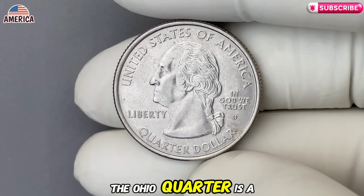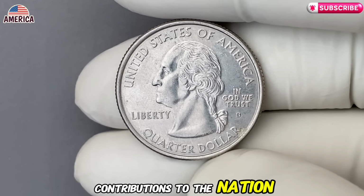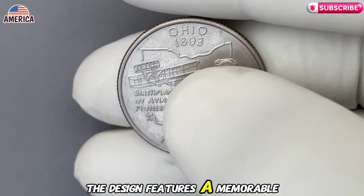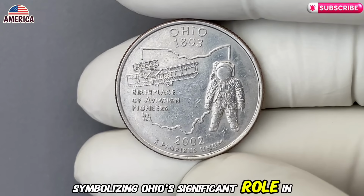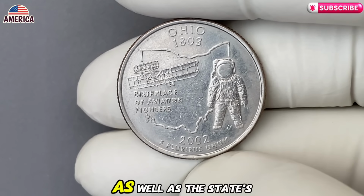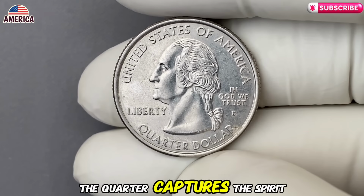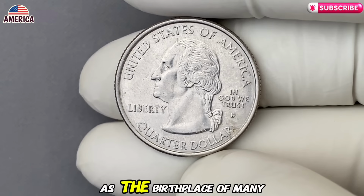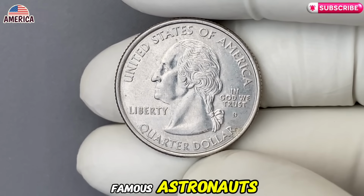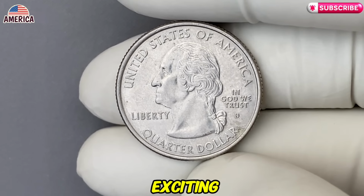The Ohio Quarter is a beautiful tribute to the state's history and contributions to the nation. The design features a memorable image of an astronaut, symbolizing Ohio's significant role in the U.S. space program, as well as the state's rich history of innovation. The quarter captures the spirit of exploration, reflecting Ohio's pride in its role as the birthplace of many famous astronauts, including John Glenn.